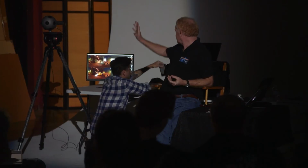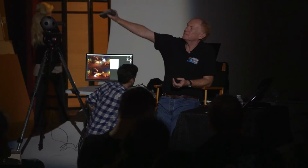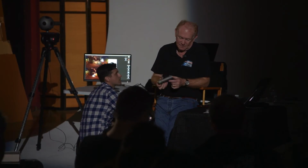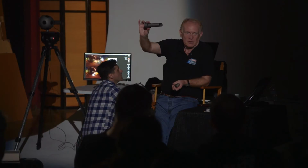The camera itself, you notice, has got a little tail at the back. It looks like a little tadpole, and it's got a little tail. What's on the back is this. And what this is, it's a battery. So that's about an hour's worth of battery storage.